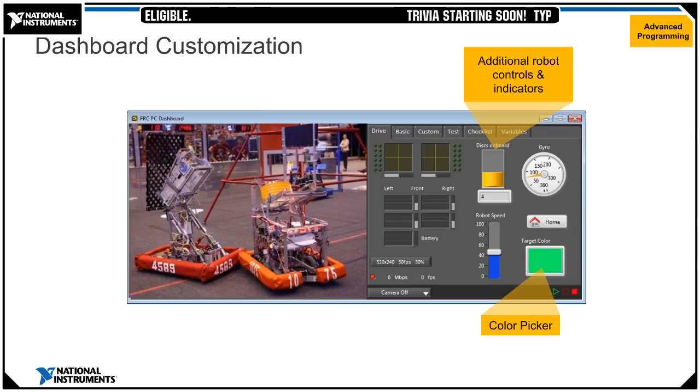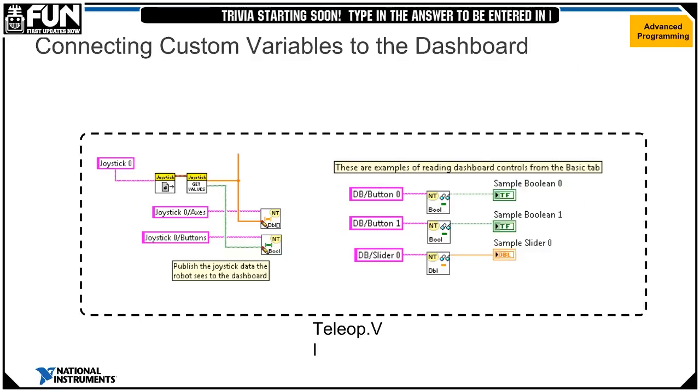Looking at the next slide, one thing that's pretty critical to do when you're building a dashboard is connect your custom variables back to it. And the way we do this is through our network table VIs. These are going to be all the VIs that have the little yellow NT in the corner. They're under the network tables palette. And when you save something to these VIs, they're going to be automatically put into a repository that your dashboard has access to. So you can just go to your dashboard, program something using those variables, and it will find them for you.